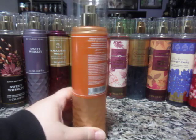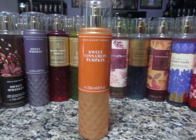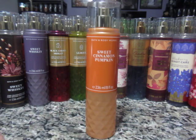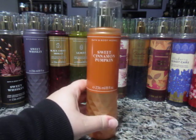Again, no scent notes on the back, but this one I feel like is intense. This one is sweet, but I know it can be too sweet or too intense for some people. So I know a lot of people don't like this one, but I love it. This one's like one of my OGs. So I absolutely love it. I hope to see this back in stores here in Canada in the body care.